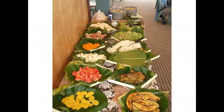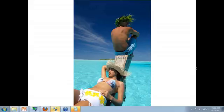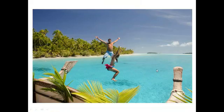While enjoying the lagoon, the crew is busy preparing a delicious barbecue of fresh fish, tropical fruits, and salads. After lunch, the afternoon is spent leisurely sunbathing, swimming, and beachcombing on an uninhabited motu called One Foot Island.